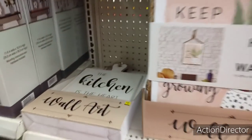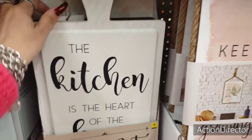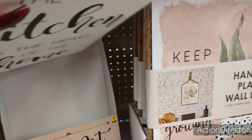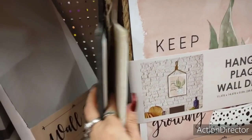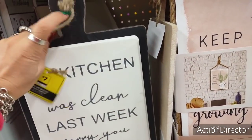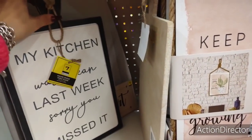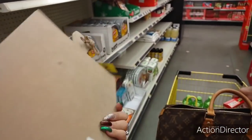Coming up. Oh my gosh, you guys, look at this. The kitchen is the heart of the home. And what's funny is I actually need something like this because I have an empty space that needed to be filled. So this is perfect. My kitchen was cleaned last week. Sorry you missed it. I don't know which one would go better. Which one do you think would go better, babe? White. The white one? Okay. So I think we're going to get the white one because this will go in the perfect place of where I'm thinking. So that's $7.